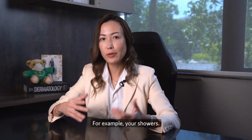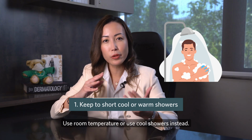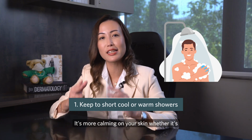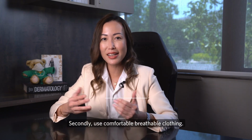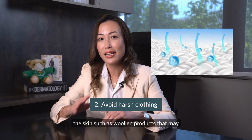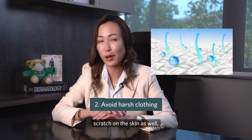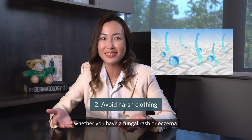For example, your showers. Keep your showers short and avoid very hot showers. Use room temperature or use cool showers instead. It's more calming on your skin, whether it's due to eczema or another form of rash. Secondly, use comfortable, breathable clothing. Avoid synthetic fabrics that may be harsh on the skin, such as woolen products that may scratch on the skin as well, and use maybe lightweight cotton, which can be very comfortable whether you have a fungal rash or eczema.